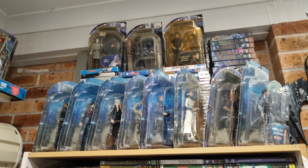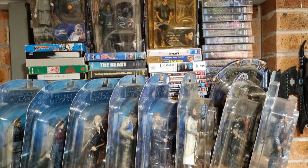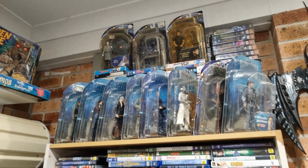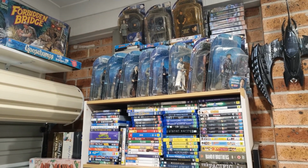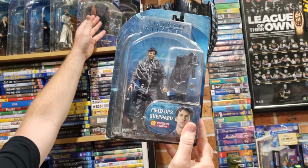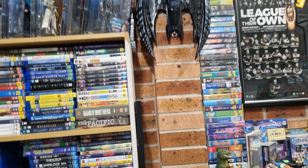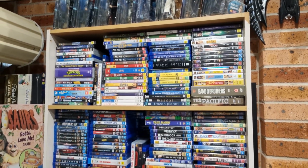This is actually my younger brother's Stargate collection. Oh, is it? Well, half of it is. As he got out of collecting, out of having them or wanting them, he gifted me them. So I picked up more. You can see this Shepherd here, actually signed. Oh, cool. Met him. I think we went to Adelaide to meet him. That's awesome. And then just a bunch of media here.